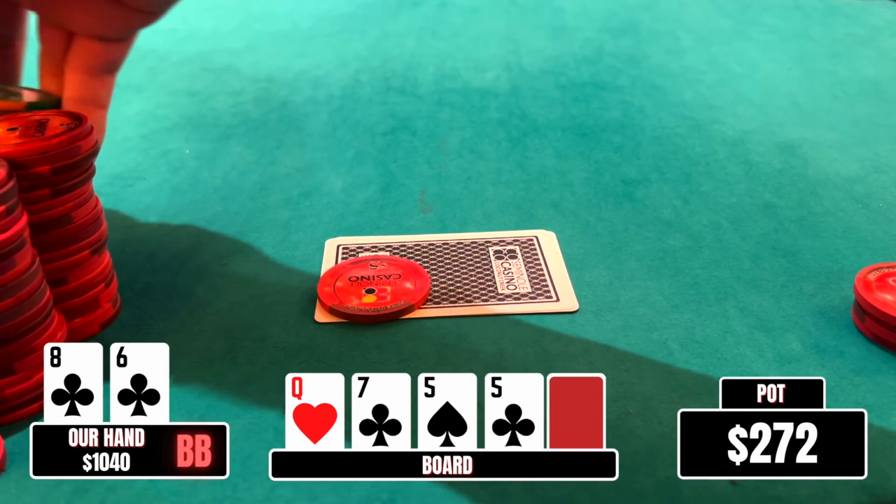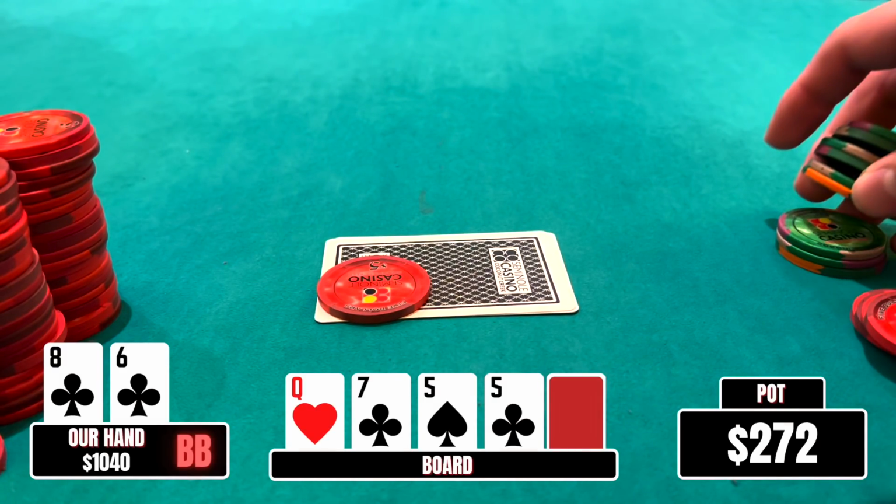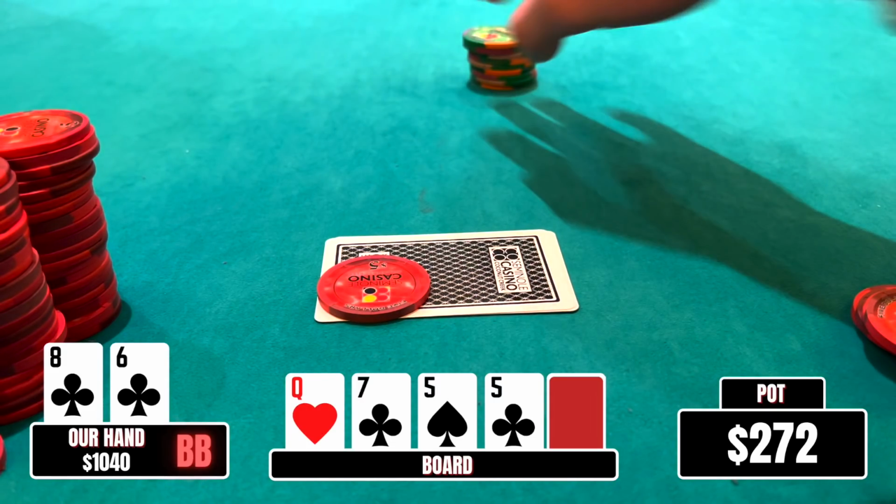We still have our open-ended straight draw, but we also have an open-ended straight flush draw. With around $270 in the pot, she is around $225 behind. So I think there's only one move here that really makes sense. I put her all in for her last $225.